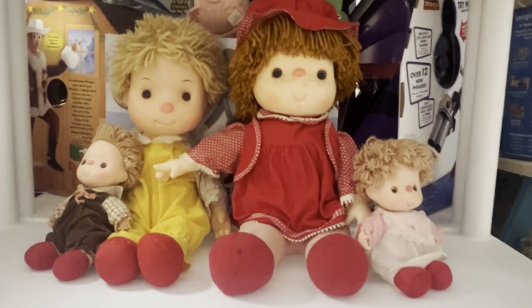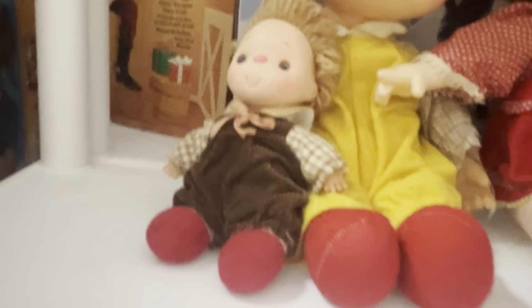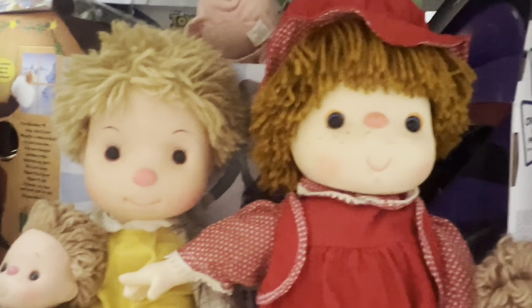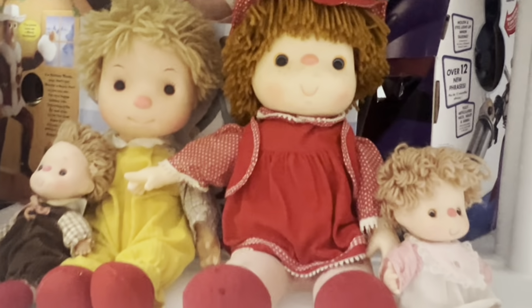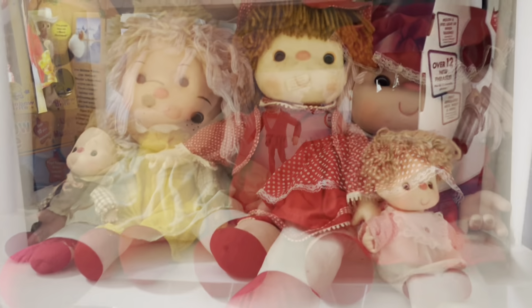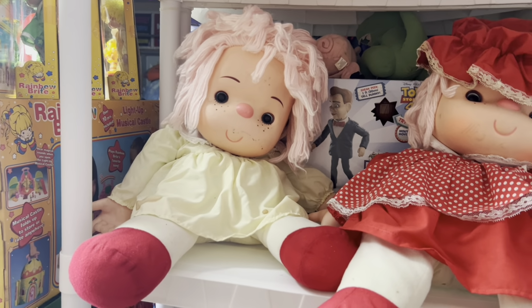And then we have a little family set of dolls here. The smaller one in the brown outfit is worth probably about $10. The bigger one in the yellow outfit's worth about $20. The girl in the red's about $25. And then the other small one's worth about $10. And then we have these jumbo dolls. Now these are pretty collectible and hard to find this big, and they're worth about $50 each.